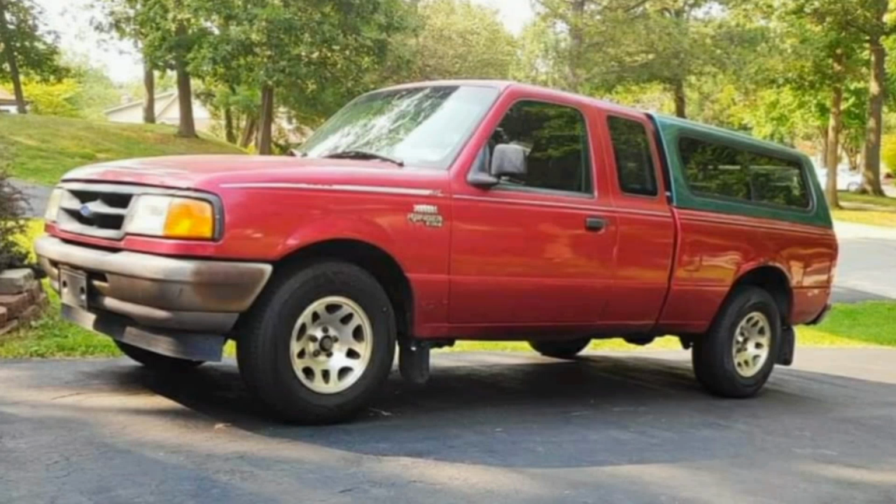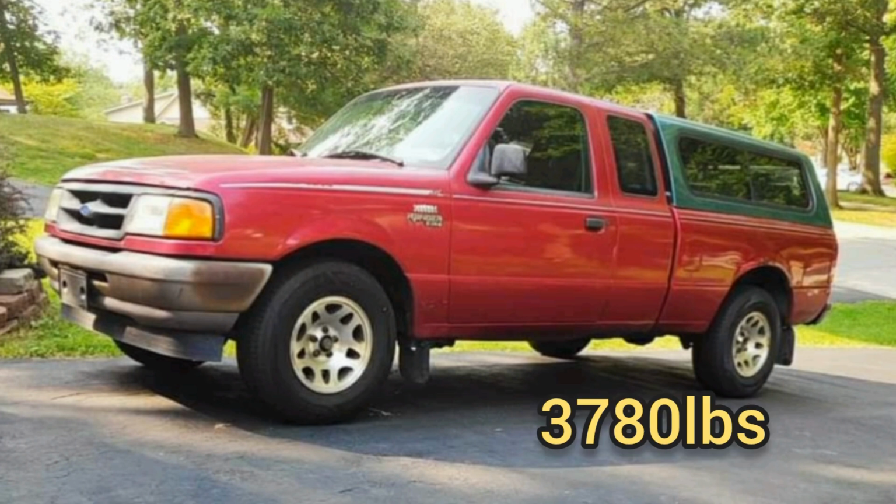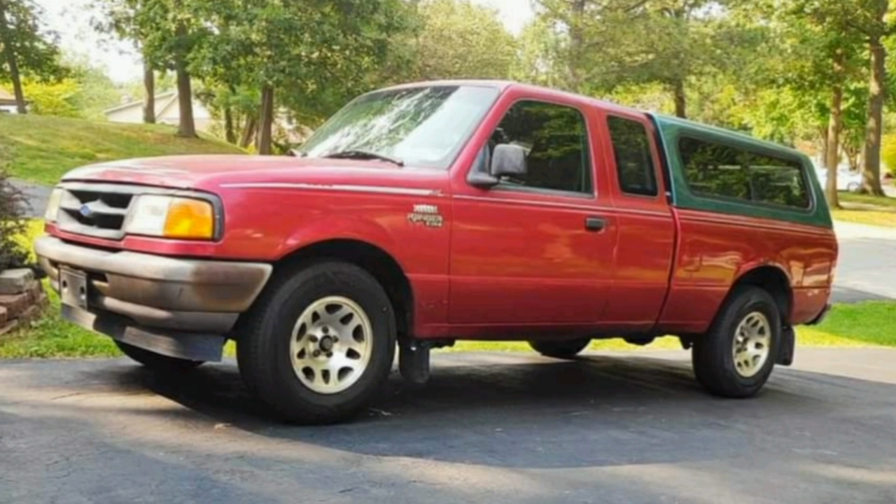Alright, so first let's look at the test vehicle, which is a 95 Ford Ranger, extended cab, short bed, equipped with a 98 Ford Ranger 2.5 liter four-cylinder engine, which is 119 horsepower. The truck's got a stock 5-speed Mazda manual transmission. It's got an 8.8 limited slip differential, equipped with a 3.73 gear ratio, and tires are 235/75/15s. Total weight of the truck with me in it and a full tank of gas is 3,780 pounds. So let's get to the first test, which is exhaust sound.